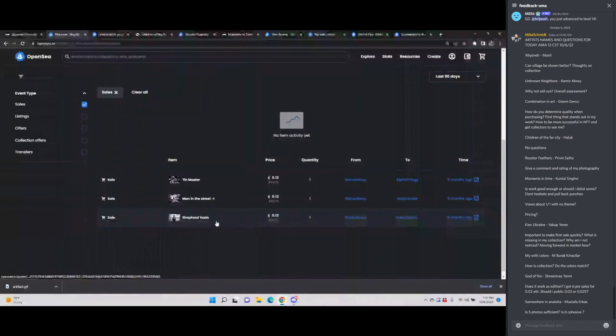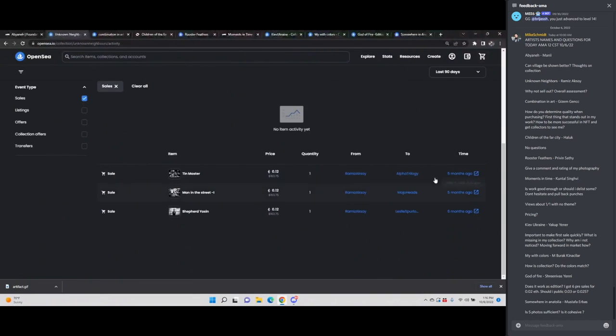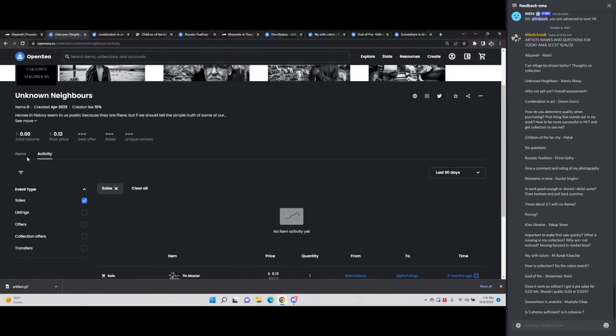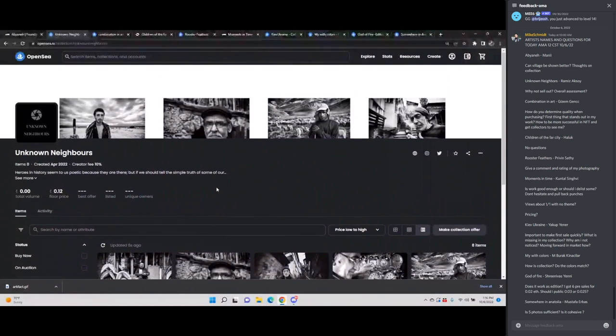So there are three that sold. We got Leslie Spurlock, Alpha, and Mojo Heads. Those are really big collectors and great names. Mojo Heads is huge in the space, and obviously Alpha Trilogy and Leslie are big collectors. 5 and 6 months ago, though, so really long time ago on this. That's like when one of ones were moving, and we were in a market where it wasn't so soft. It was easier to sell work.